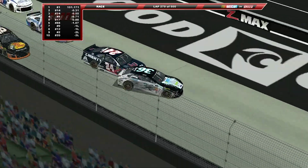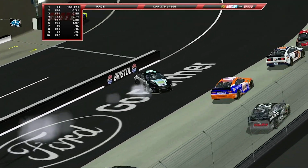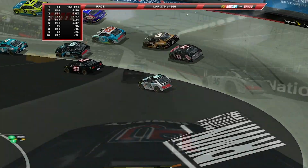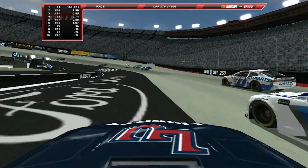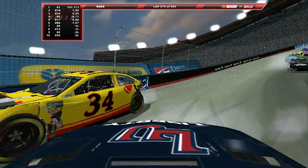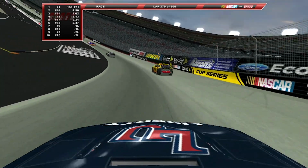More contact, more problems. Matt Tifft, at the outside wall, gets spun around by William Byron, still on the lead lap. Now we'll bunch the field up once again, even though they haven't gotten very far. However, it was further problems for Byron as they kept going. So the 24 comes back up, slides up the hill, big hit. That is Michael McDowell, who's going to have some heavy front-end damage.